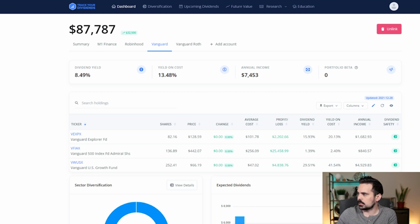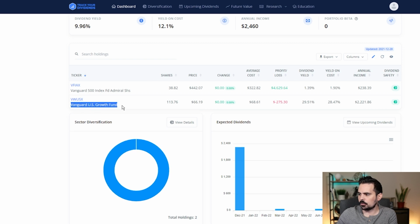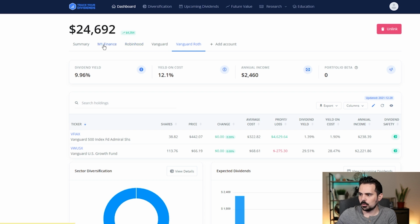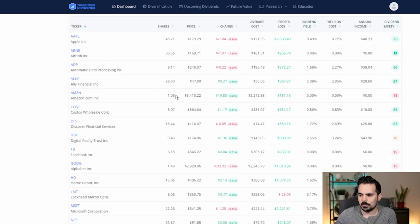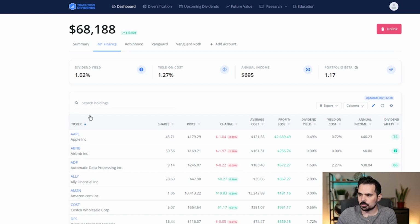And then my wife's is just the S&P 500 and then the growth fund as well too. So majority of that is in the S&P 500 as well. And then I already showed you with M1 Finance all the different holdings we have here as well too. So hopefully that continues to grow. Our yield on cost is 1.27. So right now, over the next year, we should be expecting, if nothing else really changes, about almost $700 in dividends just from M1 Finance.